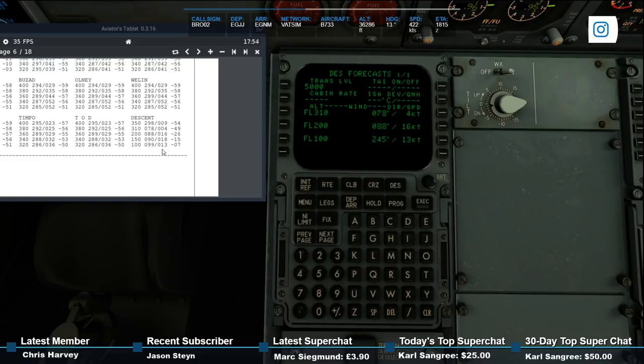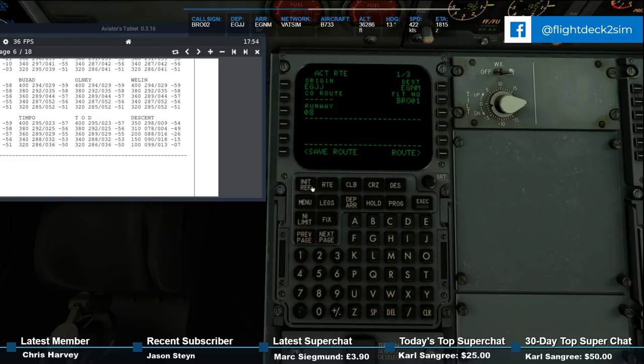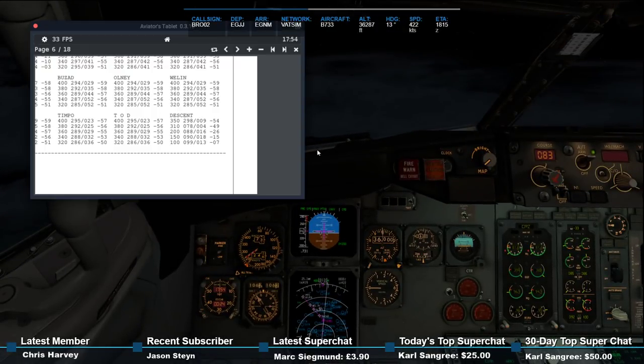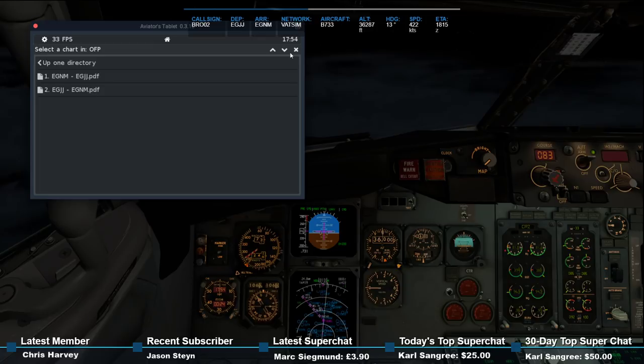And we're then 0913. Can't put fixed rings in, I know that much. Right, so let's have a look at the arrival. Because there's no way to see it, it would actually be quite fitting to do a procedural approach, because it's what you would do if there was no radar available.